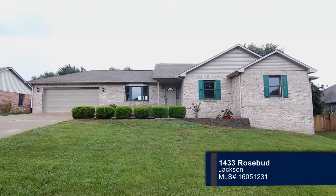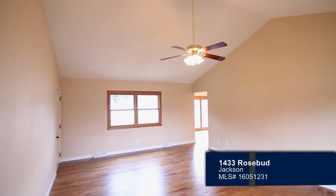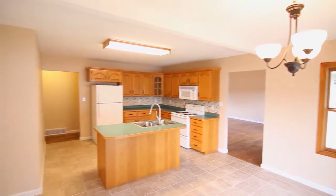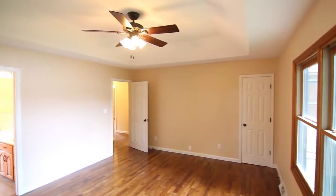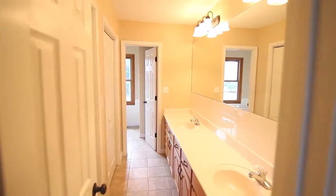This home has it all. Step right in and appreciate the vaulted ceilings and fresh paint. The dining area has a walkout with a nice hanging light fixture and is joined by an open kitchen with an island and great storage. Tray ceilings and wood flooring are a nice touch in the master bedroom, which is joined by a private master bath with dual vanities.